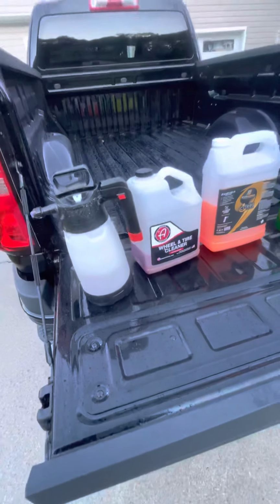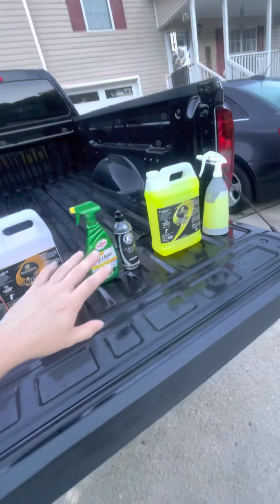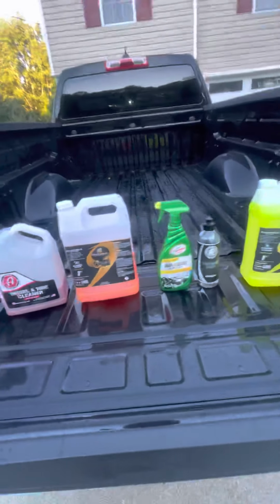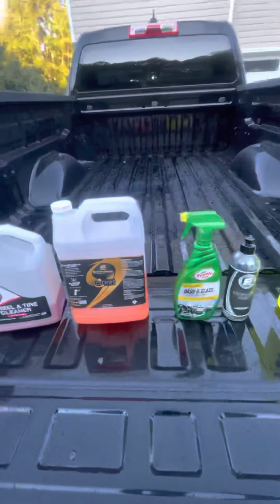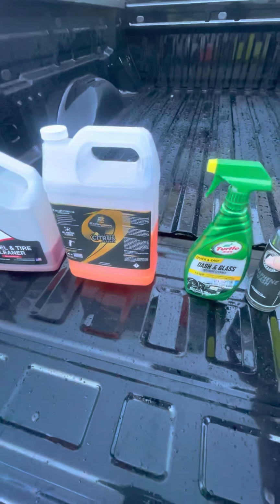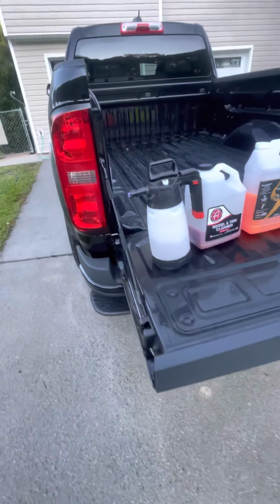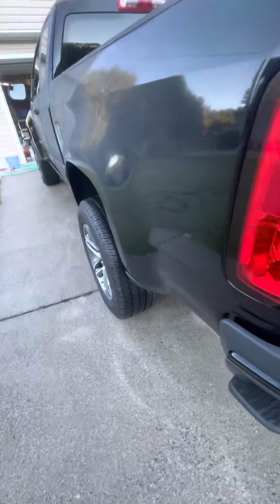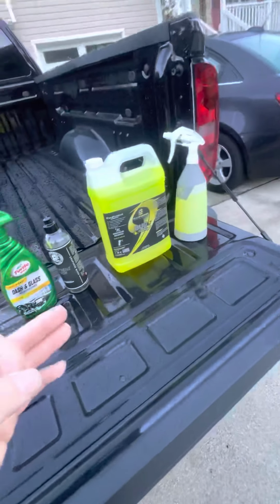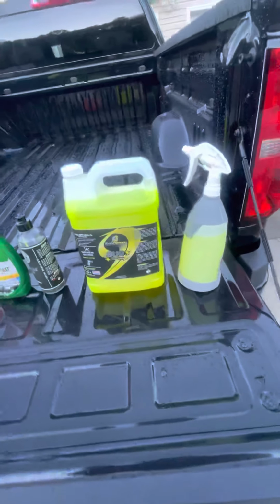So, like I said, this is everything that I use on a daily basis, every time I wash it. Just something I want to point out: if you use some kind of graphene wash or ceramic wash, or you have a ceramic coating or graphene coating, or a wax or some kind of sealant on the paint, it will make getting bugs off of the paint so much easier.